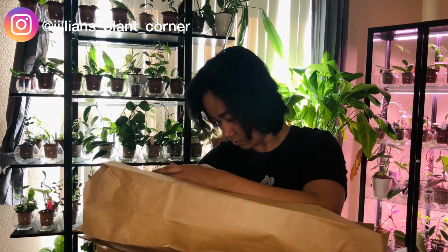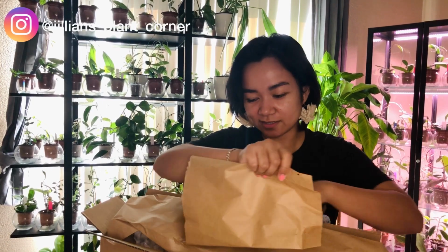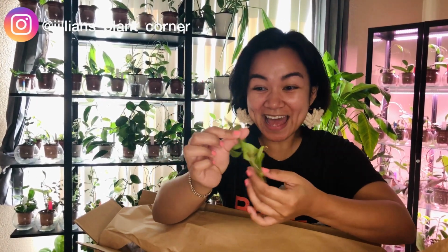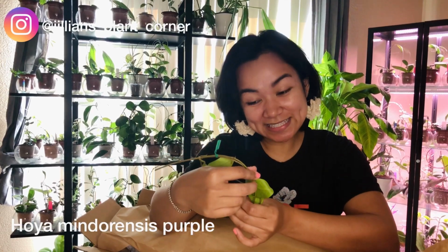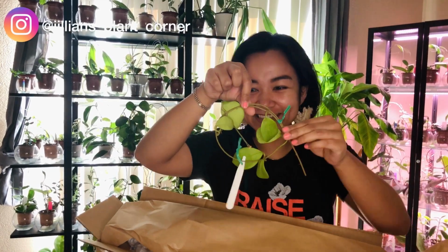Okay. Look, I got a bonus. Aww. That's so cool that Gardena has been doing this. You guys! Oh, it has a peduncle too. It's a Hoya. It's a Hoyang Pilipina. It's Hoya Mindoroensis purple. Mindoro is in the Philippines. Hoyang Pilipina, my friends.